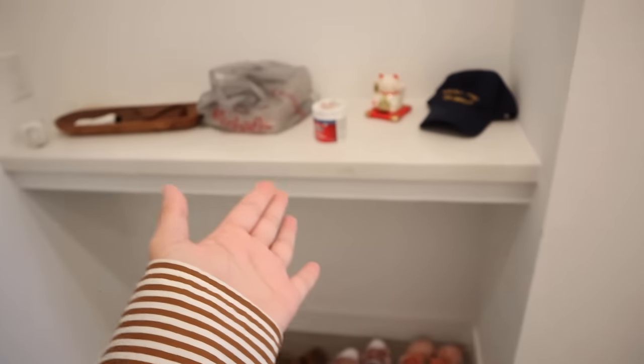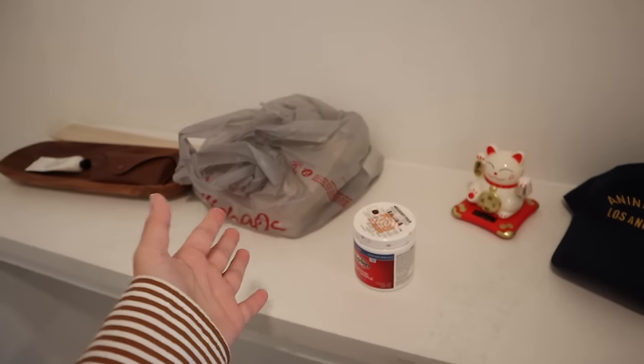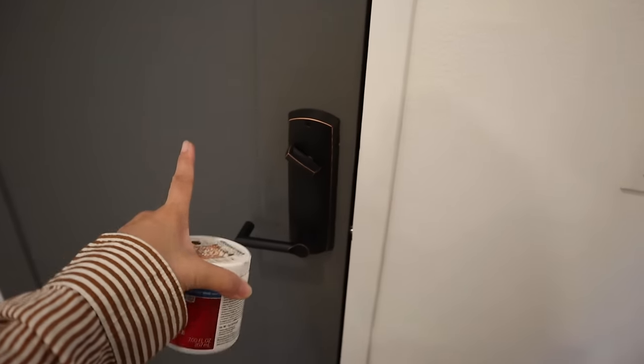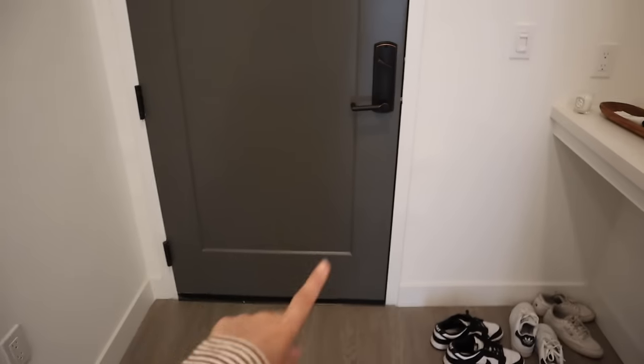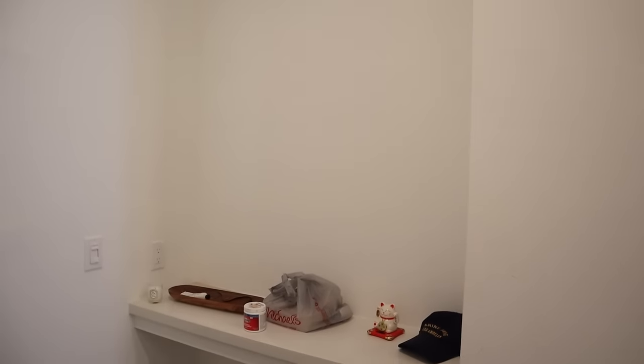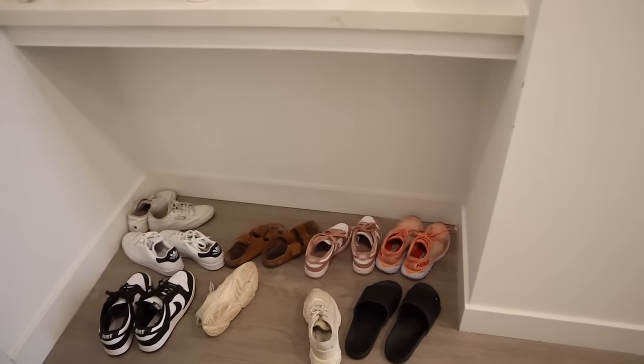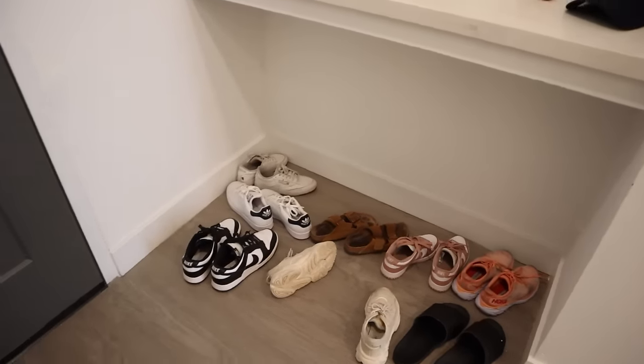As you can tell, it's kind of just a little dumping ground. So I usually have paint and supplies before I go into the workshop over here, which, if you didn't know, this leads into our garage and is on the second floor. So it's a very interesting arrangement. If you haven't seen our full apartment tour, I will link it here. But yeah, I basically walk by every single day, put on my shoes, take off my shoes.